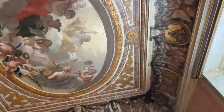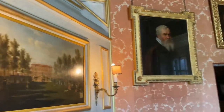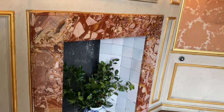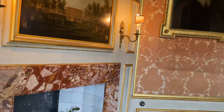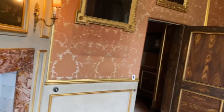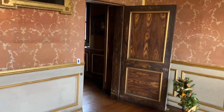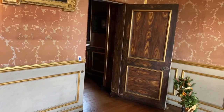I love the ceiling, it's really pretty. And if you see the marbling in the fireplace, that's picked out in the painting at the sides. Not just the sides, it's in different parts of it. That's really clever. So what was this room used for? This is called the White Closet, and she would entertain her closest friends here for tea and a chat. Just the girls getting together.